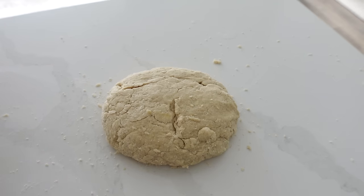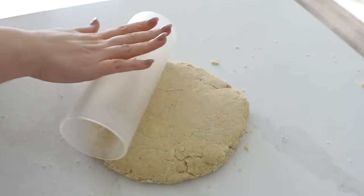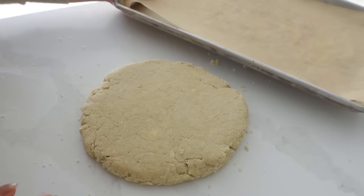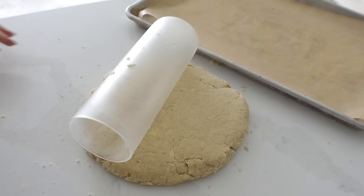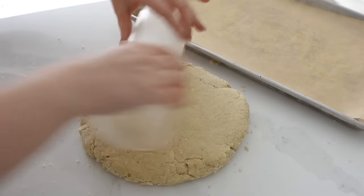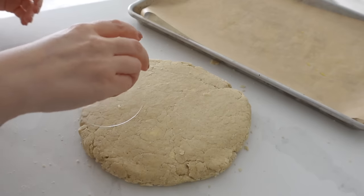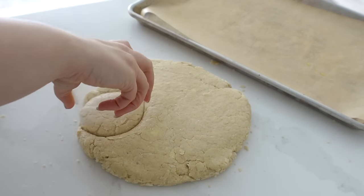Okay, I don't have a rolling pin, you guys, but I have this guy. So I have my baking sheet over here ready, and it has a little bit of olive oil in it. This half inch thick round. It's a little bit more than half inch thick right now. So, okay, we're gonna cut them into rounds because honestly, I do want that. So I'm just gonna go right on the edge over here.